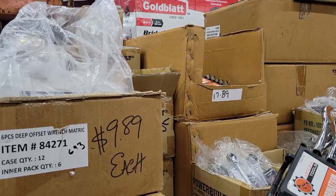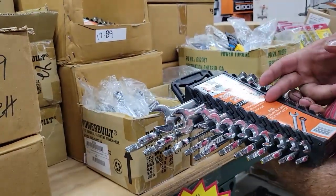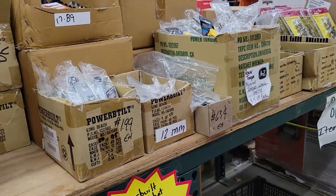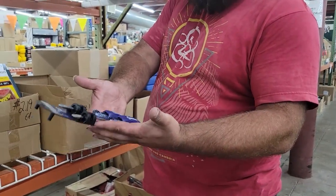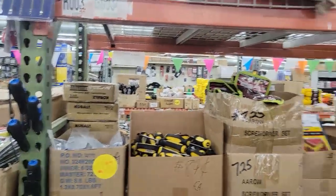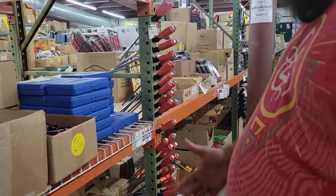That's metric 6, 7, 8, 9, 10, 11, 12, 13, 14, 17, and 19 millimeters. And SAE sizes. Yeah, this right here. Not very much. So, I'm down. Let's do it. Okay. That's Cobalt. $1.89. It's a flathead and a Phillips. But how many screwdrivers have we lost in the history of our lives? I know, but those are super cheap and probably not gonna last. Probably not gonna last, but we can grab a couple of these. Okay. And then if we want a bigger one.